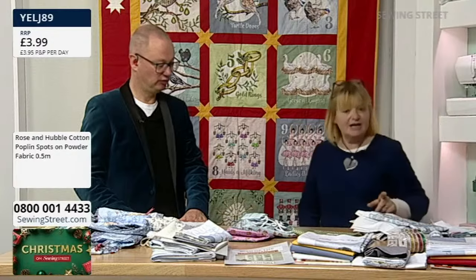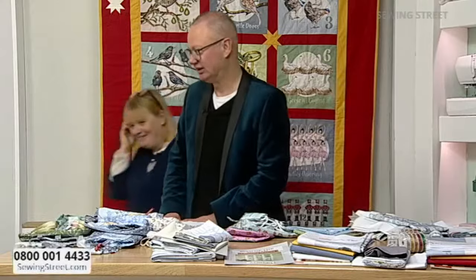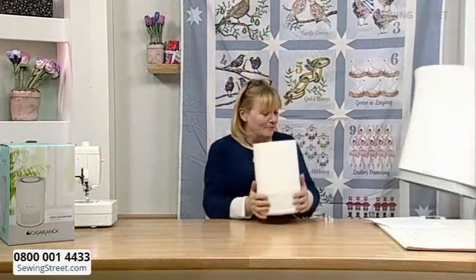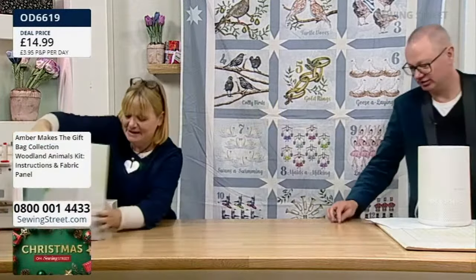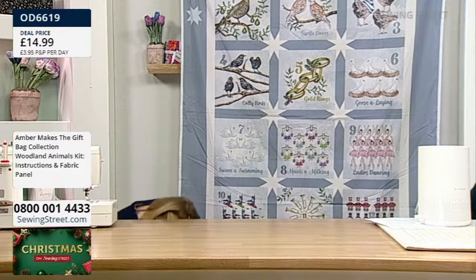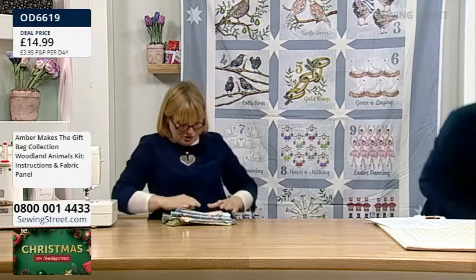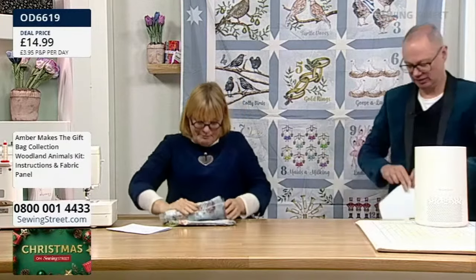Wow. So shall I show you how to make them? Yeah, I want to make one of these. Right, let me move this out of the way. The most popular is the woodland animals. Well, it's very cute. Over half of the stock of that one has gone, which I'm not surprised because it's lovely, isn't it? So I'm going to show you how easy these are. I've cut out some bits in advance.